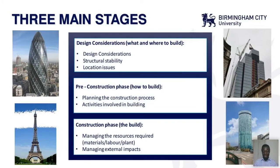So what we're looking at today is 3 main phases of building a tower. One is what we call the design phase, or design considerations. At this stage, you decide, what do we want to build? And where are we going to build it? Somebody will be asking, why do you worry about where to build it? Because where you build it is going to have a big impact on how you design it. So first, we're going to look at design considerations.